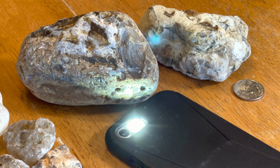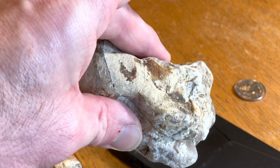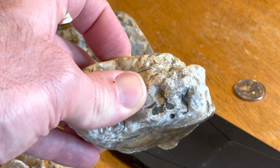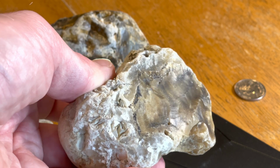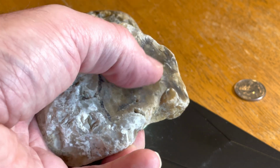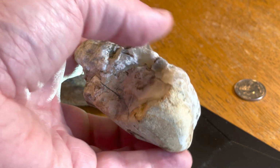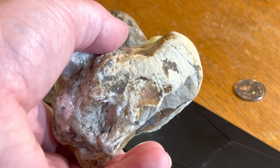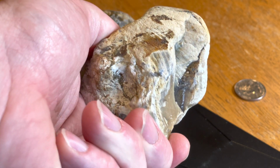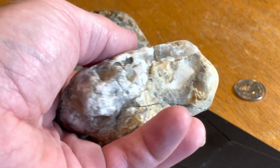Now these last two are just a couple of my favorites. They're huge and they're very different and unique. This one here is just kind of a conglomeration of all sorts of different things. It's really interesting. Like, I'm not sure what that smooth stuff is right here, but that's really neat. And then this whole end here is agate. All right, so this whole thing is full of agate and this other rock. And it's a big, unique piece.